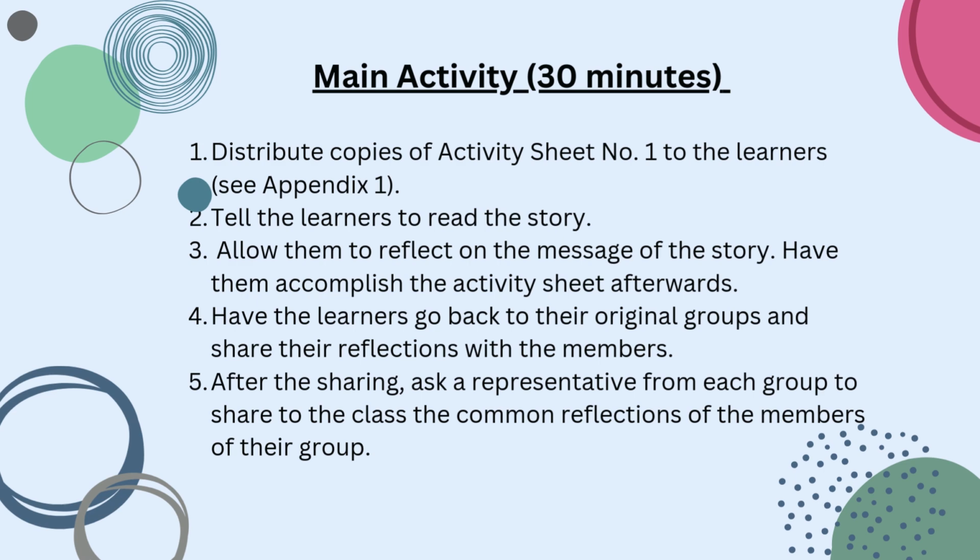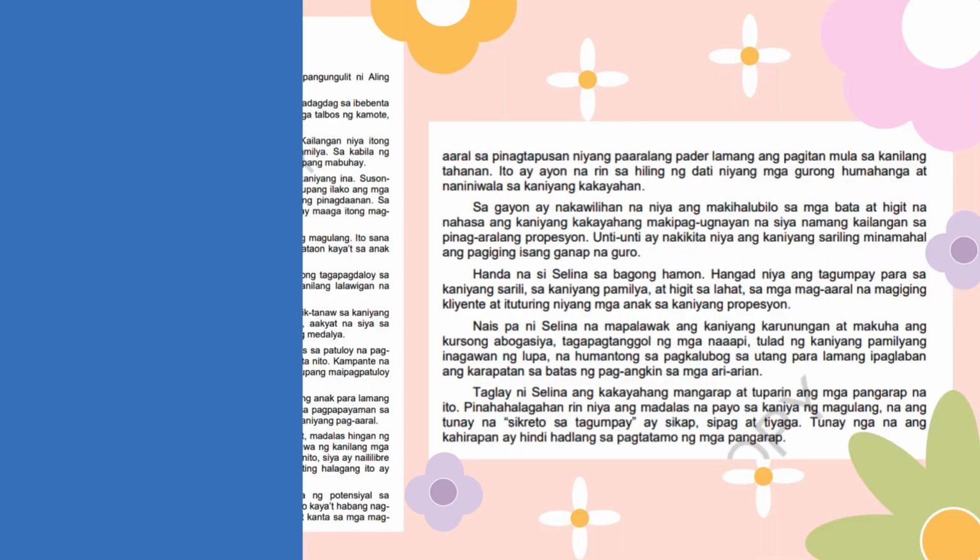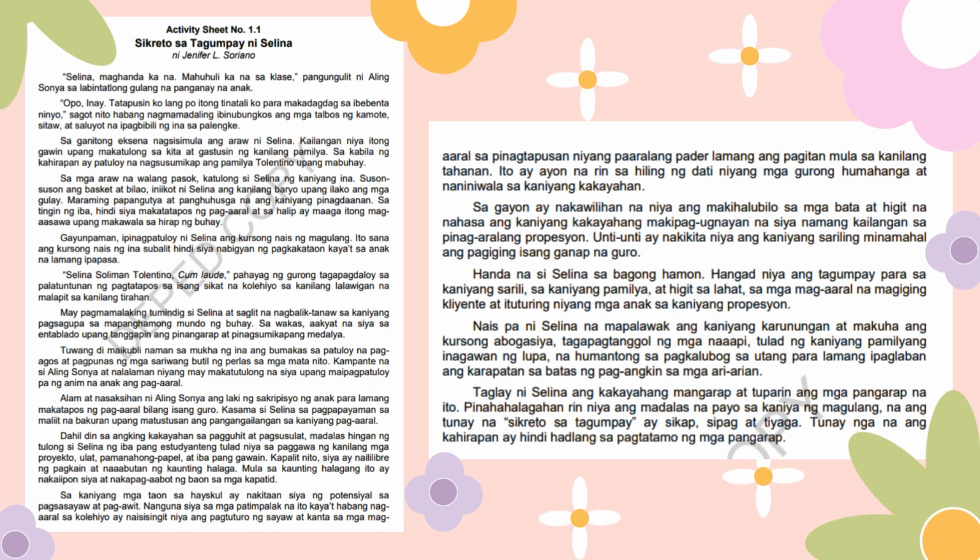4. Have the learners go back to their original groups and share their reflections with the members. 5. After the sharing, ask a representative from each group to share to the class the common reflections of the members of their group. Guide questions.